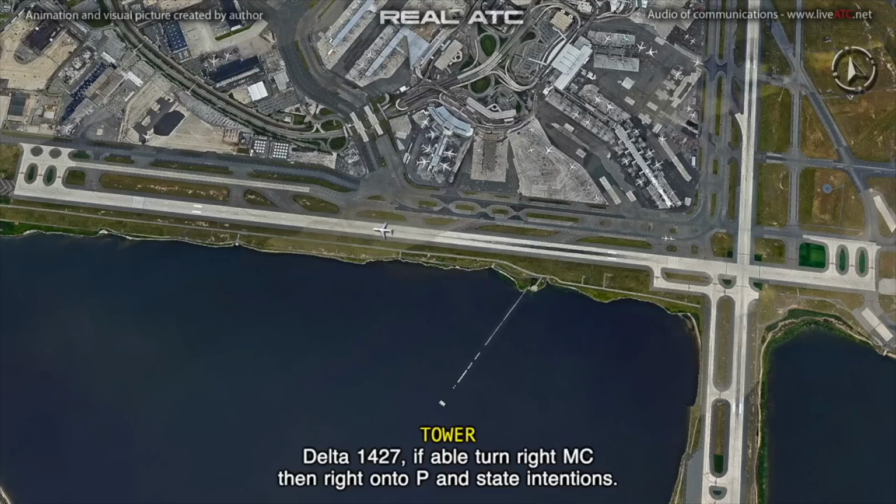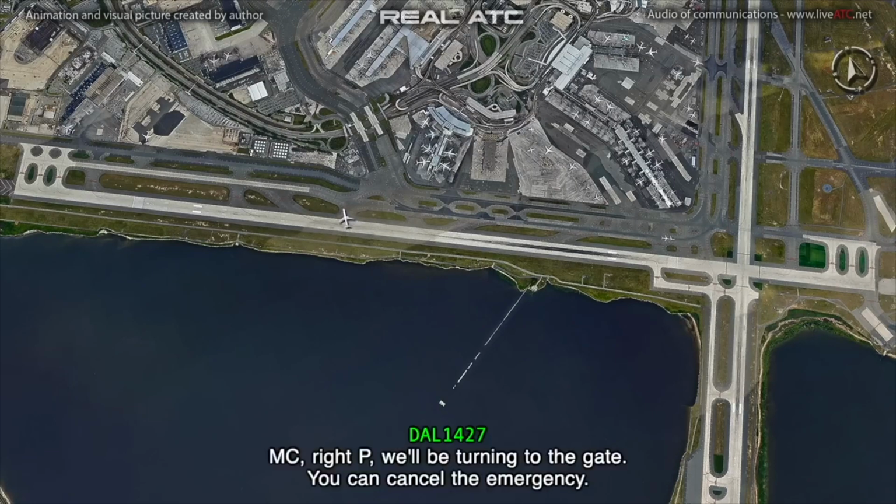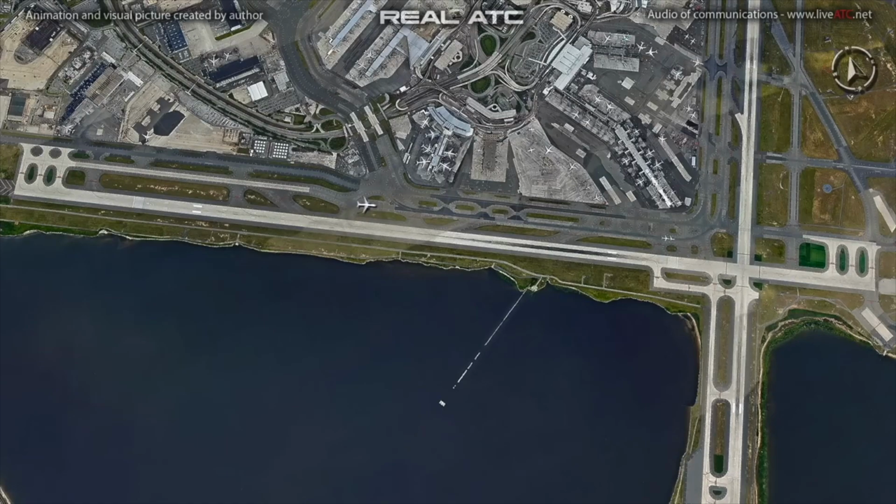Delta 1427, if able, turn right Mike Charlie, then right onto Papa, and state intentions. Mike Charlie, right Papa, we'll be returning to the gate. You can cancel the emergency. Delta 1427, continue Papa to your ramp, and Papa Bravo to your ramp, monitor ground point nine. Bravo ramp, point nine, Delta 1427.